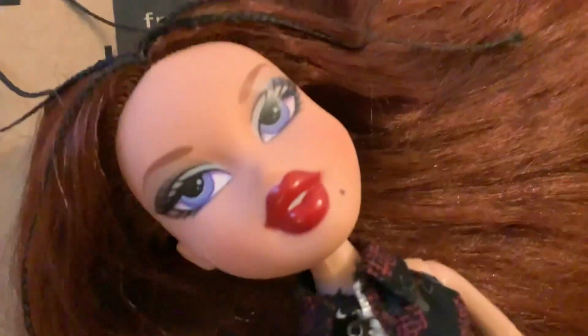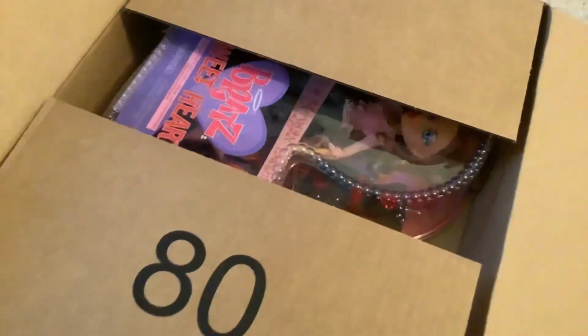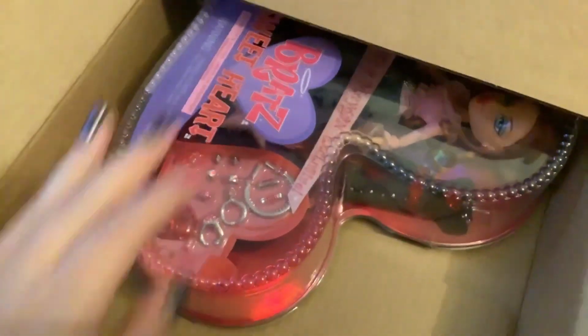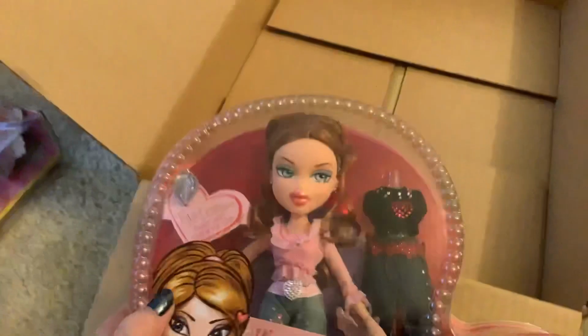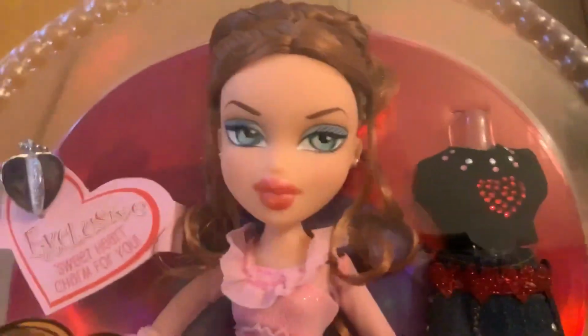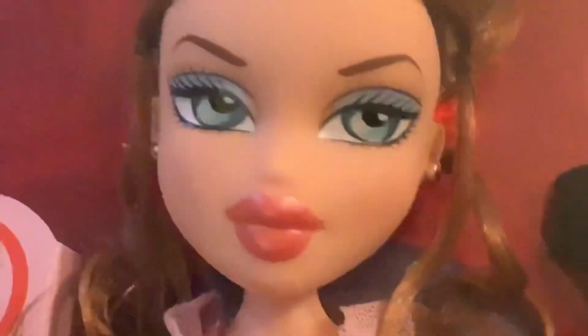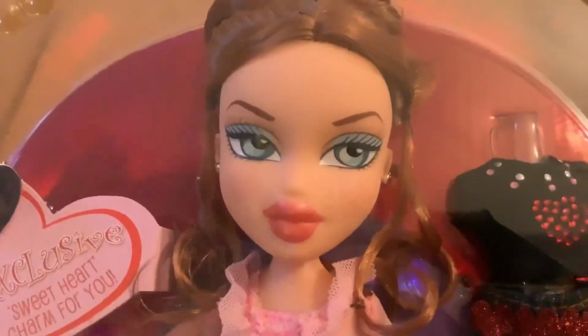So let us begin with this Amazon package. I know it's technically not something I thrifted, but I got it, so I want to talk about it anyway. Within this package, we have, yes, there she is, the Bratz Sweetheart Megan reissue. I've always loved Sweetheart Megan. I'm so glad this reissue came out looking so faithful to the original, and from the looks of it, I got a pretty good face. No messed up lips, her eyes are pretty well placed, everything looks good.